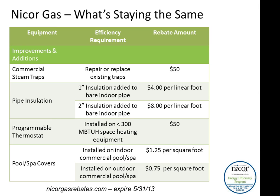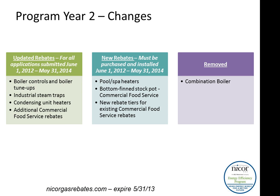So that stuff's all the same so far. There's rebates for repairing or replacing existing steam traps, for adding pipe insulation onto hot water systems, for adding a programmable thermostat. That's only available on smaller heating equipment under 300,000 BTUs. It's not available on larger equipment, probably because the code on larger equipment is going to make you do it anyway. And there's rebates for pool and spa covers. That's all the stuff that was the same.